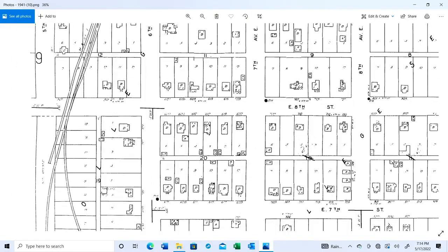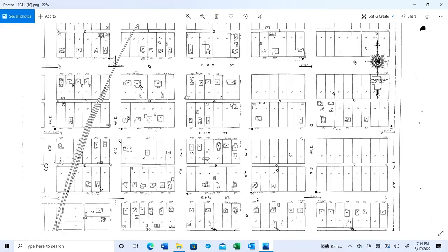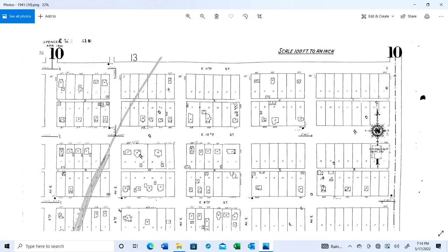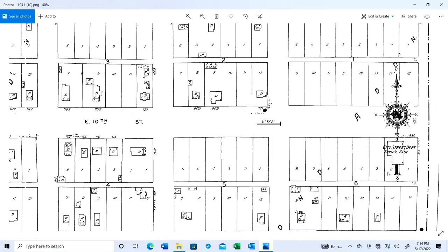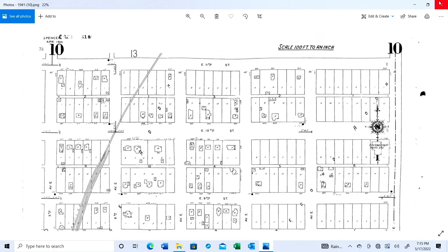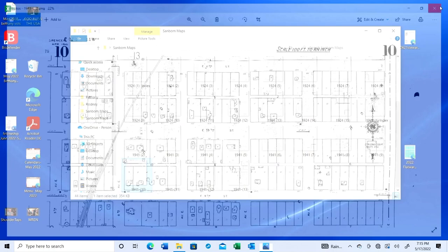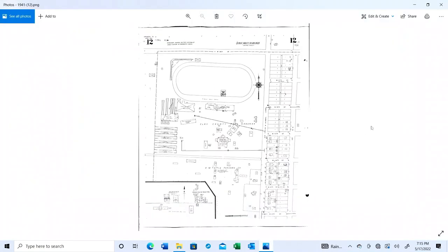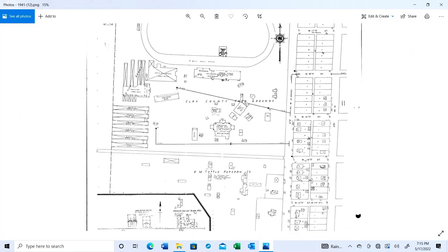And look at all the vacant lots. Look at all the vacant lots out here. And the street department at 10th and 10th Avenue. And I barely remember that wooden shed there. Yeah, that's popcorn and fairgrounds.